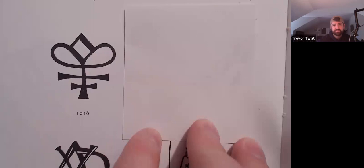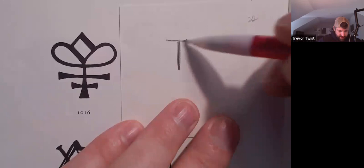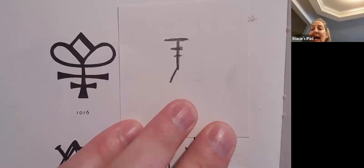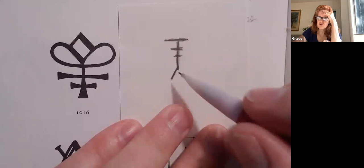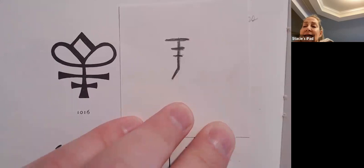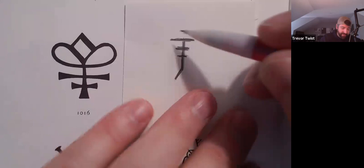Anyway, so this one is mine. It's T and then J, and then another T. I like that. I think the tail's a little bit too long. So you use the same T twice? Well, it's a small T and a big T. Trevor Jude Twist, and it could be any one of them. Oh, I see. TJT. That's the one that I've come up with.